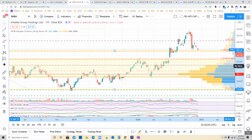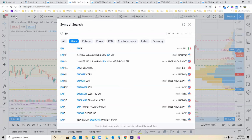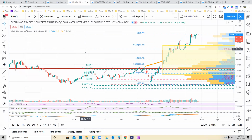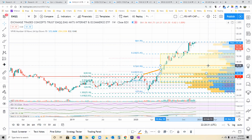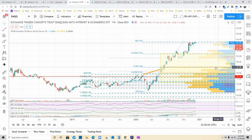The other thing that I could do is instead of buying Alibaba, buy EMQQ, which is the ETF that invests in companies like Alibaba in emerging markets. Again, at about 53, 54, it starts to look attractive. At about 50, you've got this high volume zone, and if it doesn't hold, I should probably put this all the way down here. And you could probably see getting this in the 40s, middle 40s, before high volume kicks in again.